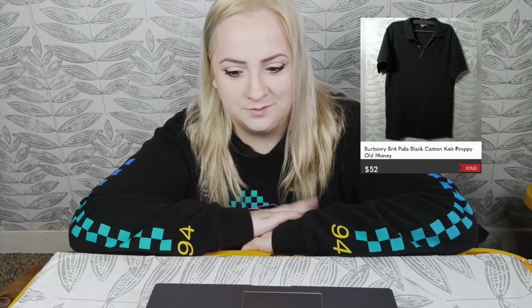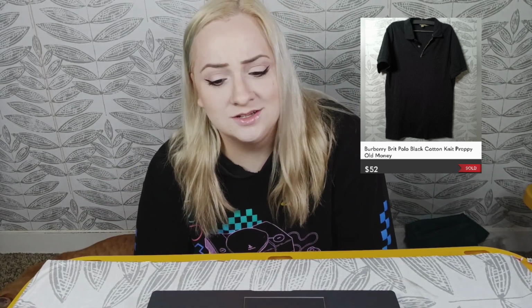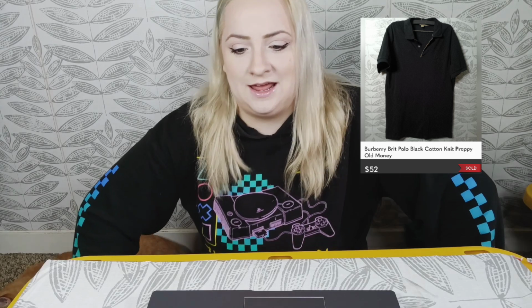Next, we have a Burberry Brit polo. This is my second time finding a Burberry Brit polo within a month at the bins, which, heck yeah. I think some of the other purchasers at the bins don't know about the Burberry Brit line, so maybe assume that it's not Burberry. But it is. If you check the interior tag, so long as it's the same color and all the information on it is correct, then it's usually real. And so this sold within about a week.